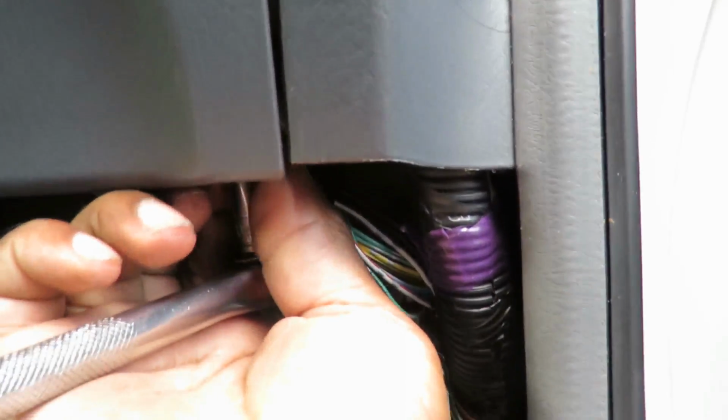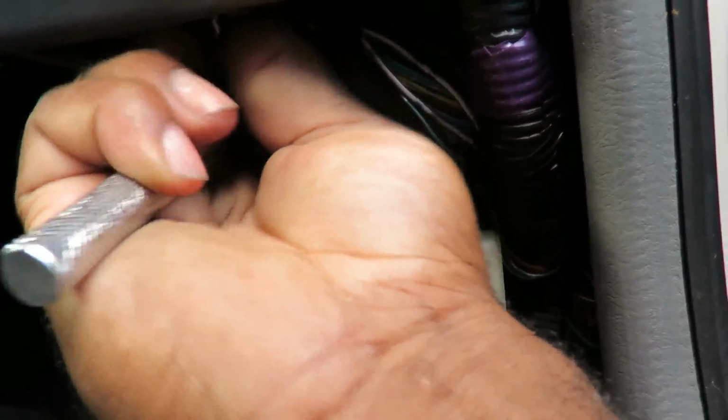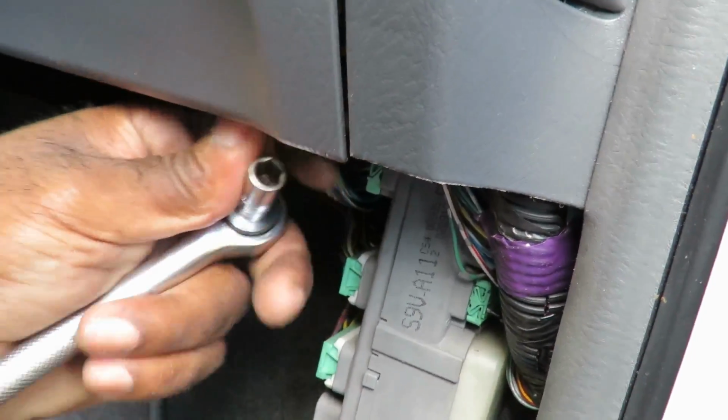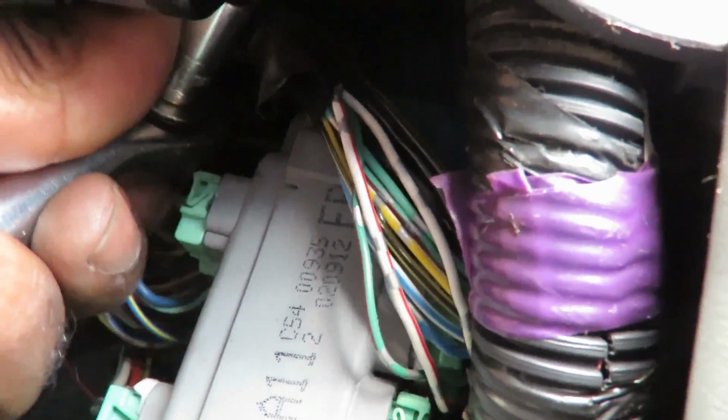All right, let's see if we can get to that. Yeah, we can. Yes, we can. Gotta move this little harness out of the way a little bit. And now remember, have that glove box closed so when you're taking these bolts out, it don't drop on you. All right, so let's get both of those bolts out and join me when you're done.